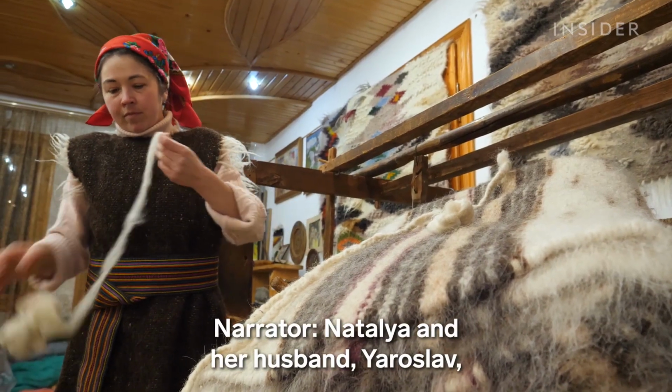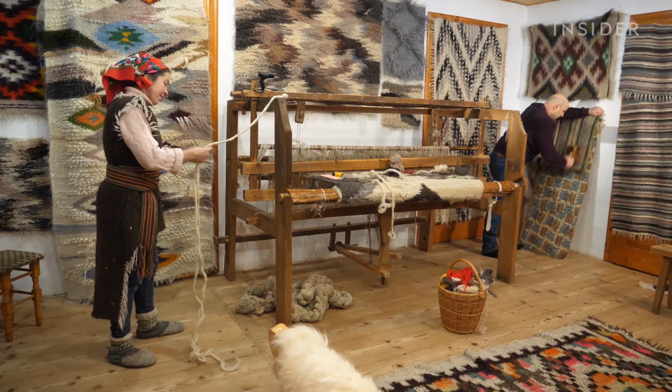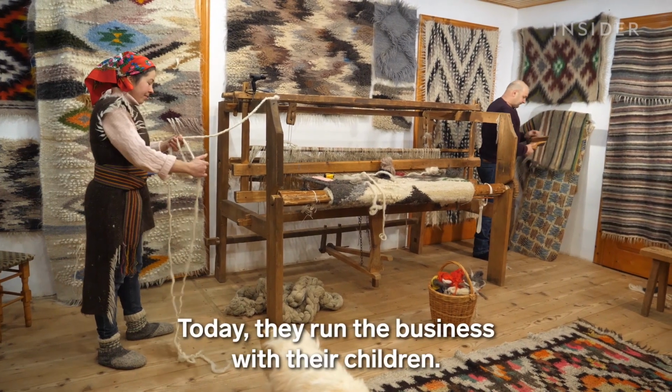Natalia and her husband Yaroslav were both born into weaving families. Today, they run the business with their children.